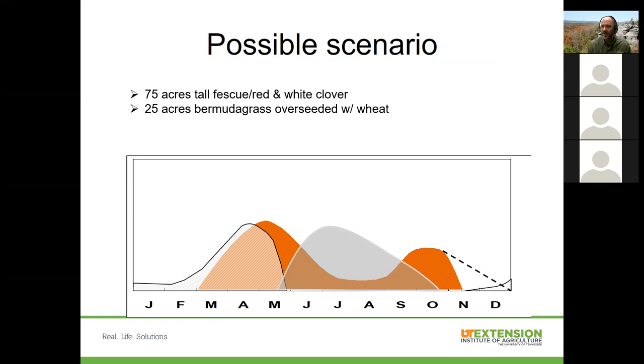And trying to utilize your pastures all year long and trying to remove the stress points. So the stress points for fescue is during the summer. The stress points for Bermuda would be during the spring and the fall. So you can maximize your fields all around by utilizing this strategy.